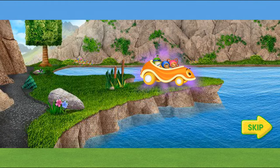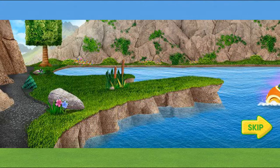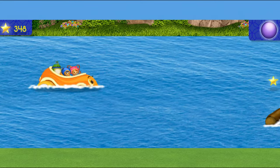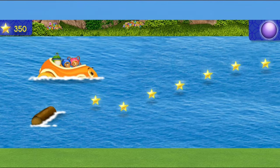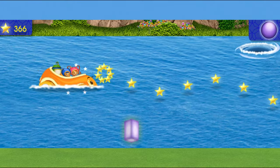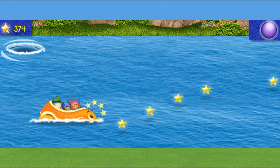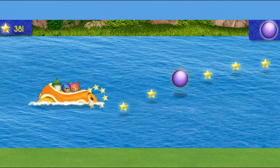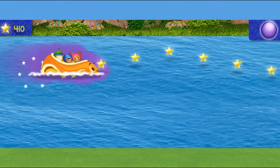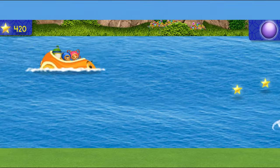We need to collect more spheres. Let's dive in. Get the magic spheres! Watch out for the floating logs, or they'll bump us back! Whoa! Watch out for that whirlpool, or it will spin us around! We got a sphere! More stars! Great job!